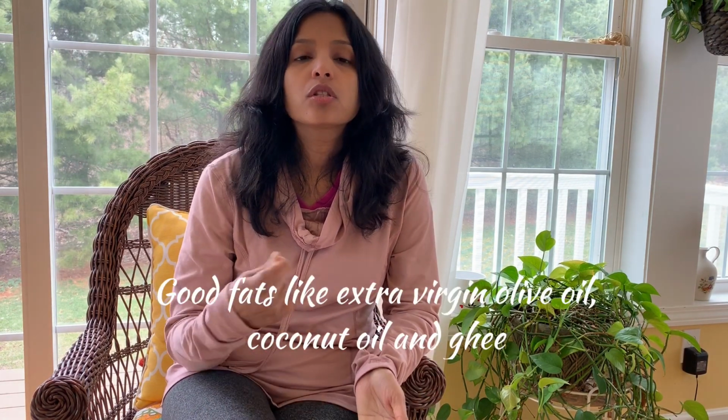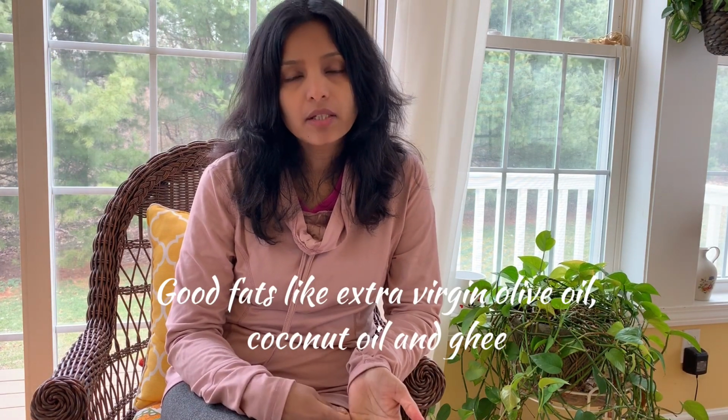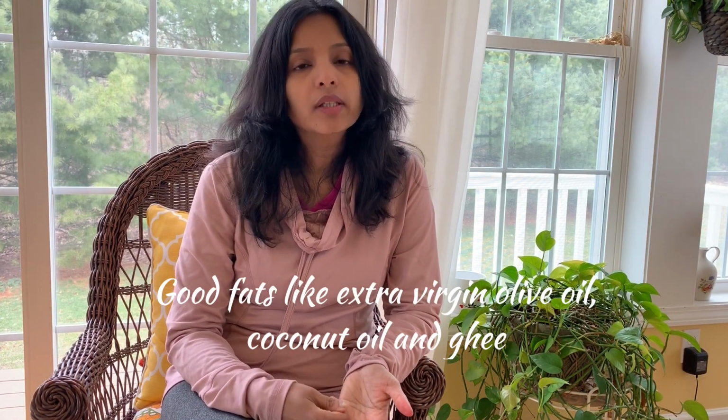Your focus on this diet should be eating a ton of vegetables. So your plate should be filled with vegetables. Because you're not eliminating all other grains and gluten, you need to eat a lot of vegetables. And the other thing you need to do is also introduce a lot of good fat. That includes coconut oil, extra virgin olive oil, as well as ghee. So these are things that you can introduce.